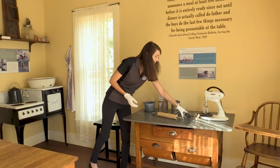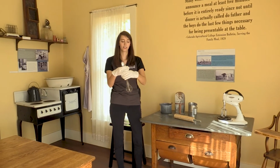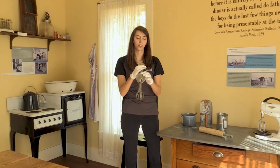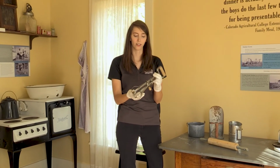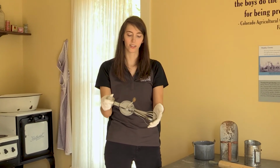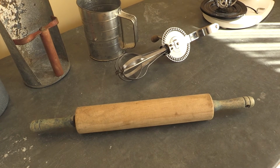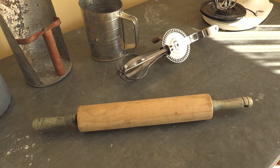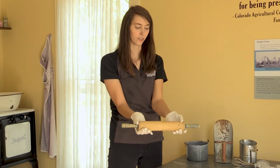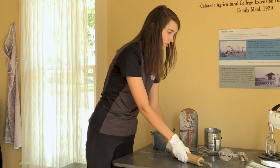So does anyone recognize this artifact? You might have one of these or something like this that looks similar at your house. It's an old mixer or egg beater. So we know that they were baking inside of this house. We also know that because of our rolling pin that we have as an artifact in here. So this definitely tells us that people were rolling out things like dough.